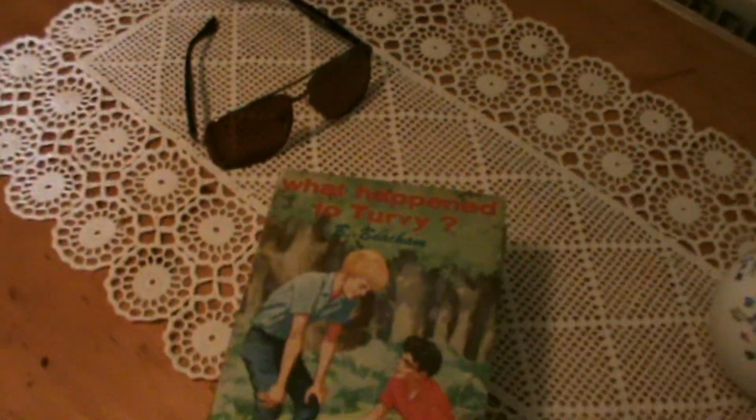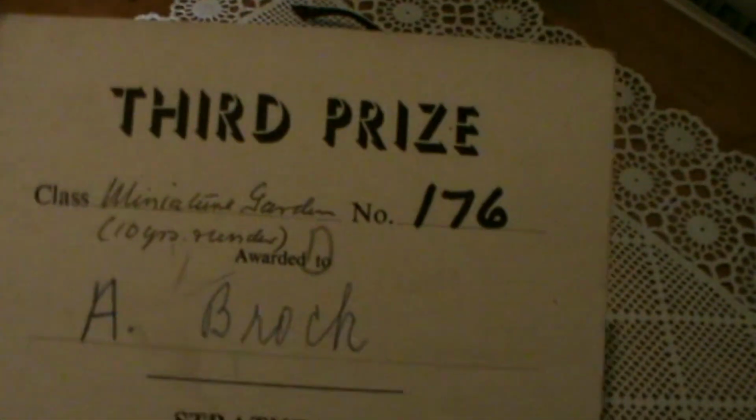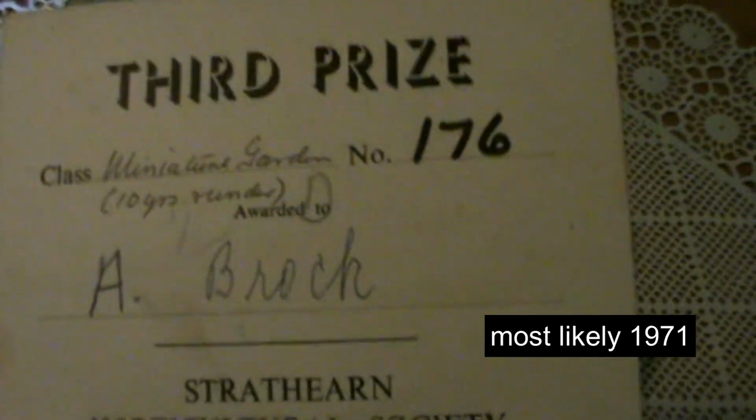Believe it or not, I've had these books in perfect condition since the 1970s, since I was a child. This is me winning a prize at the Horticultural Society for a miniature garden. I don't know what year that was, but it was certainly when I was quite young, probably about 73, 74 I reckon.